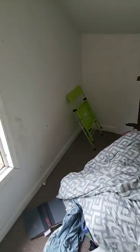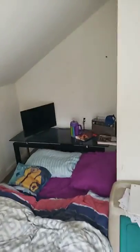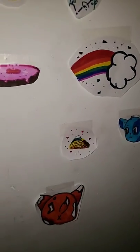Bedroom number two. And we got extra bedrooms upstairs. I guess this is considered bedroom number three. And I guess this would be what they're using as bedroom number four.